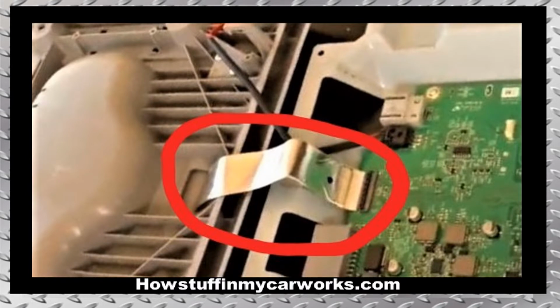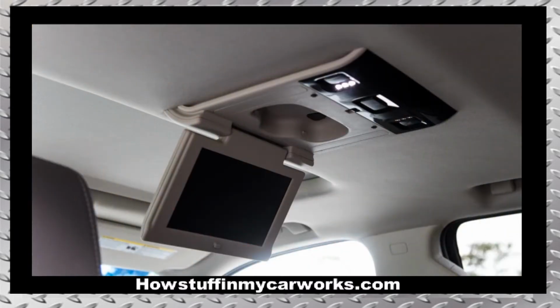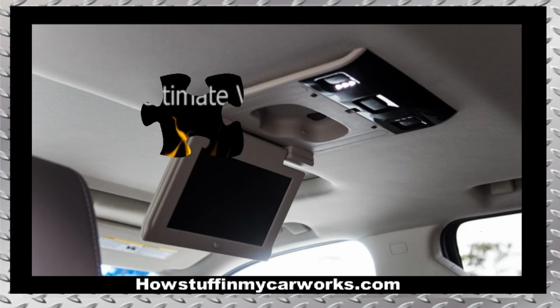Number 10. The ribbon cable in the overhead entertainment screens tends to get damaged after flipping the screens down and back to their closed positions many times during normal use. When this cable gets damaged, it causes the screens not to work.